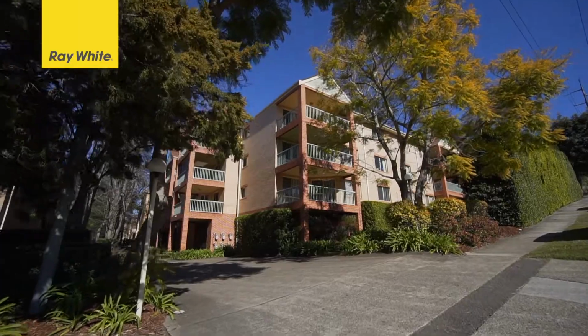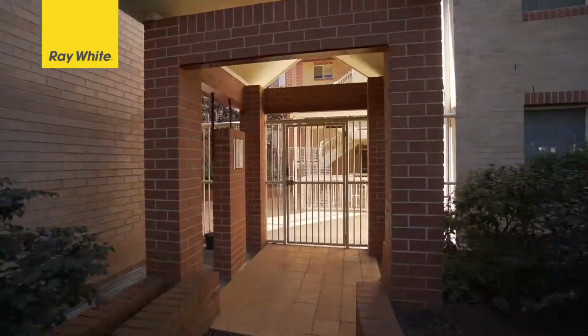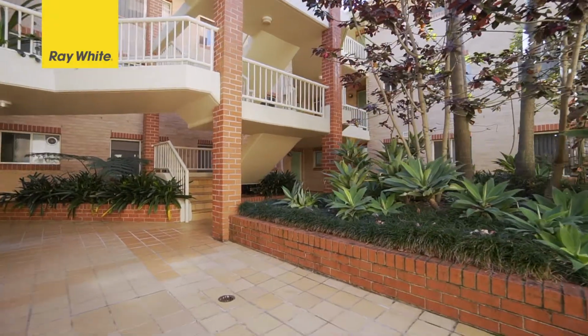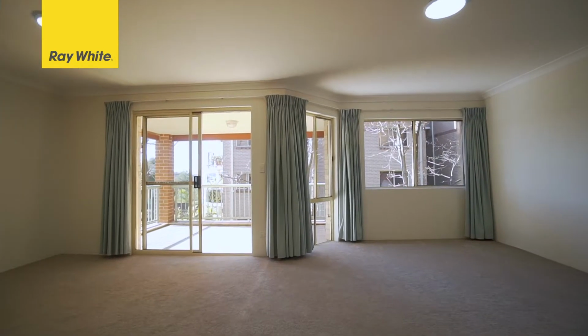I'd like to welcome you to my latest listing, which is known as Unit 4 at 70 Albert Street, Hornsby, and the complex is known as Phoenix Palms. We have just cosmetically refurbished this unit and it presents like near new. And the good thing about it, if you don't want any steps, this is a unit for you. There's not one step to maneuver over.